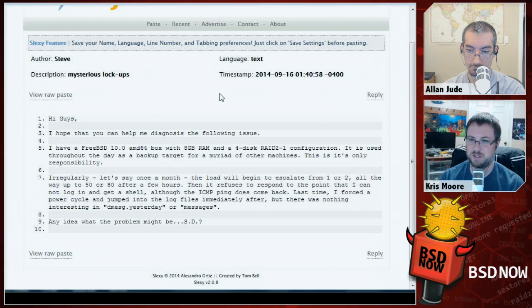That's its only responsibility. He said irregularly, let's say once a month, the load will begin to escalate from 1 or 2 all the way up to 50 or 80 after a few hours. Then it refuses to respond to the point that I cannot log in and get a shell, although the ICMP ping does come back. Last time I was forced to power cycle and jumped into the log files immediately after, but there was nothing interesting in dmesg.yesterday or messages. So he asks if we have any idea what the problem may be.